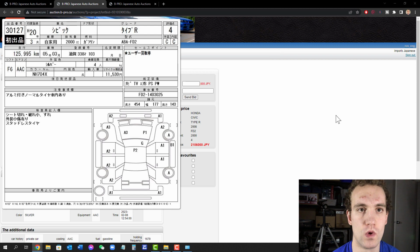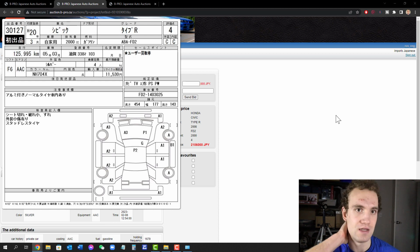D would be the worst, being significantly worse than average wear for the age. A would be exceptional, essentially brand new. B would be very, very nice, well taken care of, and above average for the age. C would be average. So I found with a minimum of 4C, you're going to get a pretty decent unit.